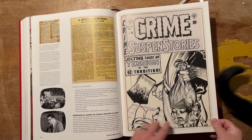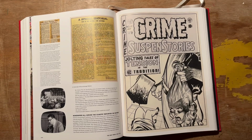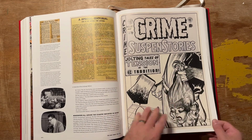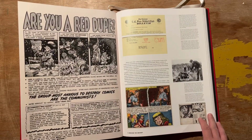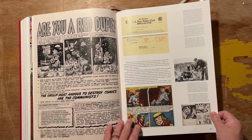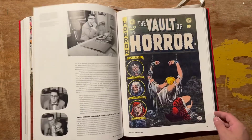And for this one, he said, well, if I wanted to make it more violent, I would have shown the severed head more at the bottom. The way he explained it was like this wasn't as violent as he could have pushed it. Not that he drew this, but as a publisher. So this is a really famous cover to do with that Senate hearing. You could tell they really did their homework in putting this book together.